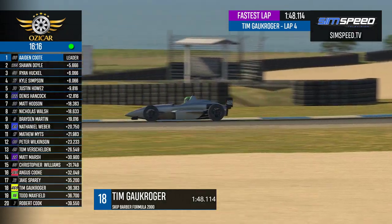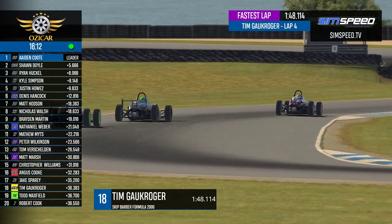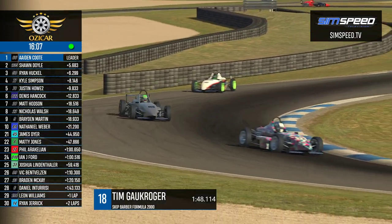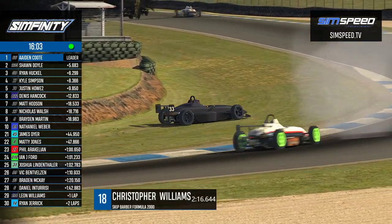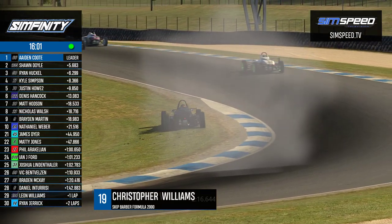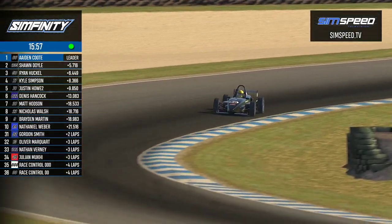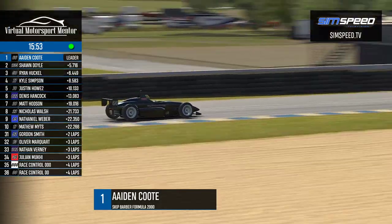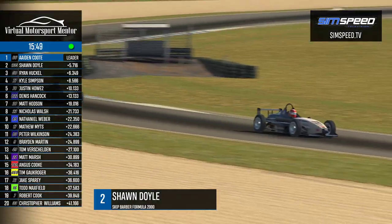We'll see what happens, and there is still plenty to unfold, really, when we talk about pit stops. Tim Galcroger here has made his pit stop. Last time around, he set the fastest lap of the race. So despite no qualifying time, I think he's certainly still in it, as Christopher Williams is around. The car that was net third just had a loop in Siberia. That's no good for him at all. Galcroger's only 6 seconds behind Marsh, by the way. And he's well ahead of Williams now after that spin.